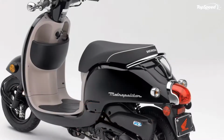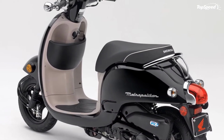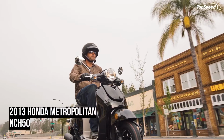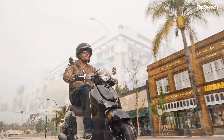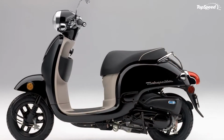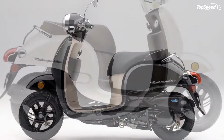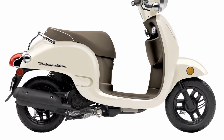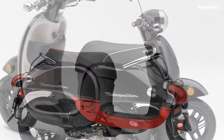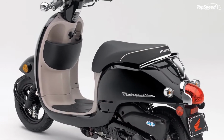With easy-to-operate features, affordable price and operating costs, plus loads of Honda quality and reliability, the new Metropolitan turns short hops into big fun. The economy looks great. It's sleek, it's chic, and it's neat. You get a lot of style for not a lot of money. But you still get legendary Honda reliability.